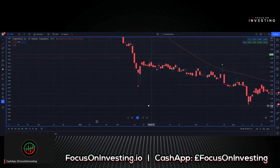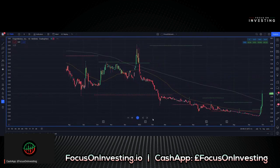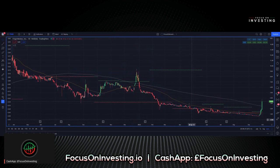If we look at the daily time frame, let's just reset our chart. We can see that current price is at $3.37. We can see that price is up 82 points, 16% for the day, 8.82% for the past day. For the week, we're up 407.65%, and for the month, we're up 258.06%.